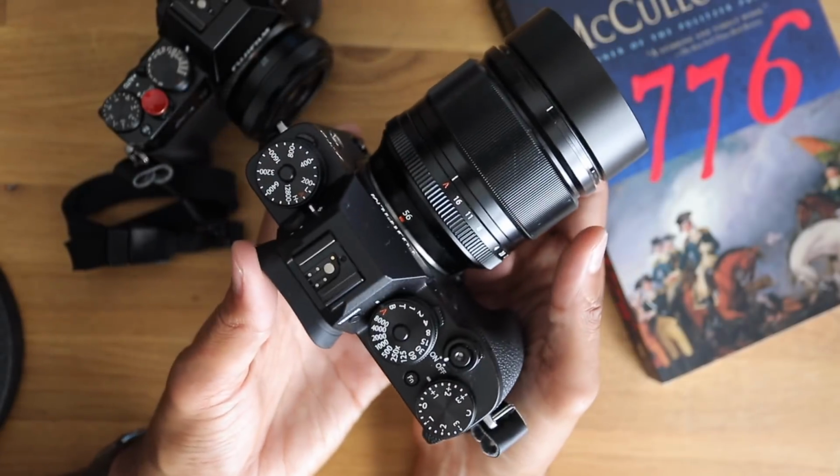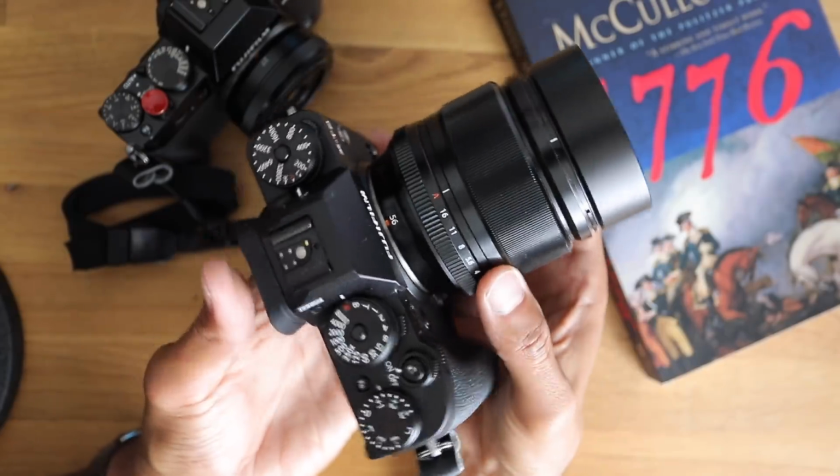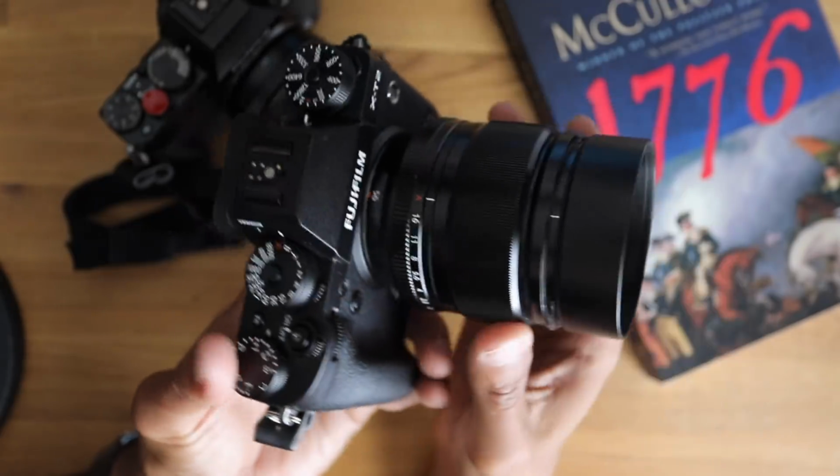Overall, this is a really beautiful setup. This lens is just magical. I'm very excited to do more portrait sessions with it. I love that the Fuji XT2 has just quick face detection, so I don't have to move my focus point around.